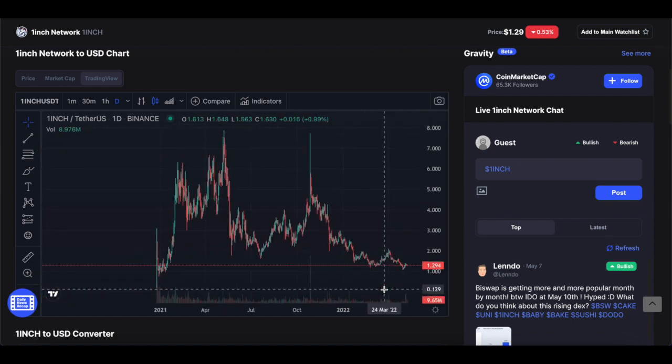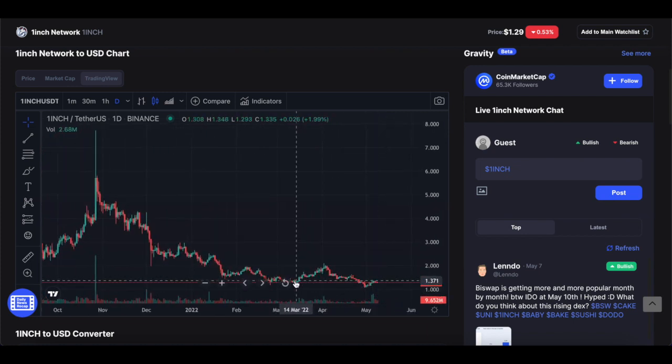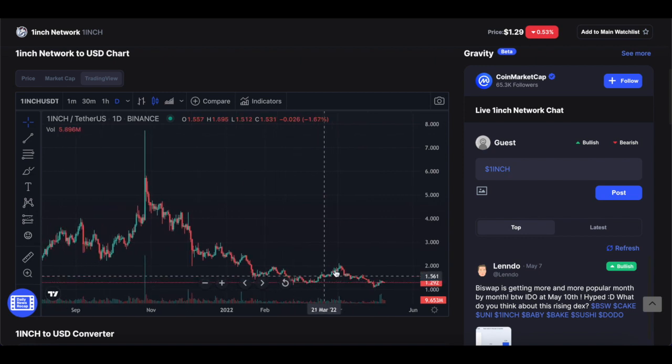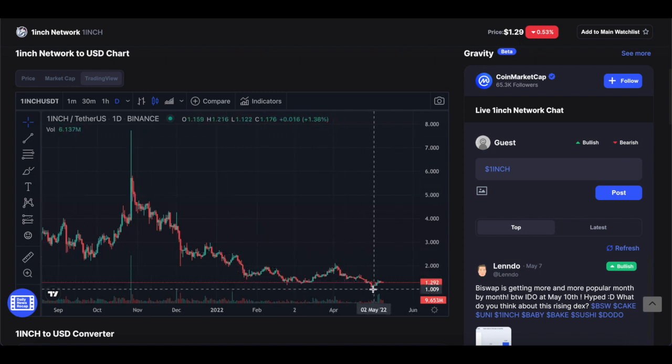But realistically, where can we expect 1inch to go? Well, the good news is that since around March, it's actually found a bottom. We've found a ceiling of around $2 and a bottom of around $1.25. That's about where it is right now. So that's really good. That's what we're looking forward to.